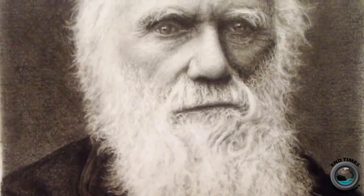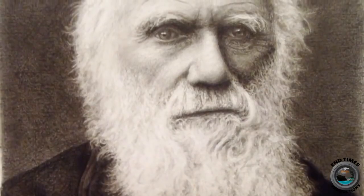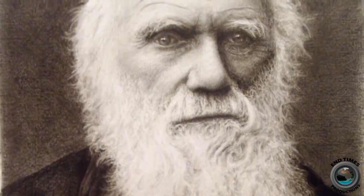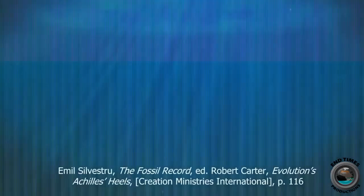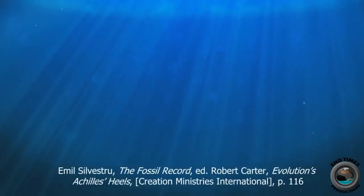Now, Darwin also tried to address the transitional fossil problem by claiming the alleged imperfection of the fossil record was, quote, "chiefly due to organic beings not inhabiting profound depths of the sea." However, Emil Silvestru notes, this excuse is likewise false, since the idea life did not exist in the depths of the sea has since been disproven.